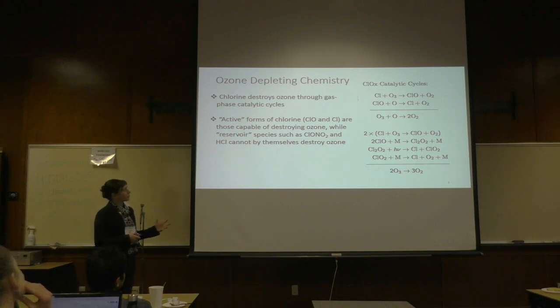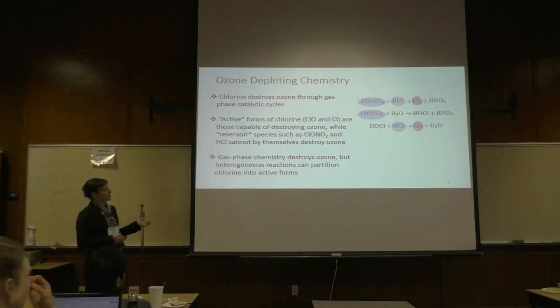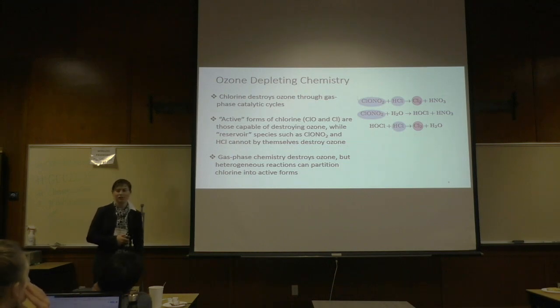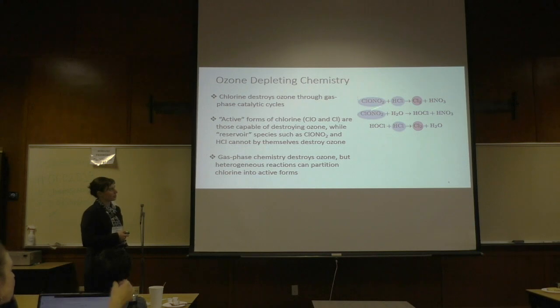There are also reservoir species, like chlorine nitrate and hydrochloric acid, which by themselves cannot destroy ozone. However, these reservoir species, which are what most of the chlorine in the stratosphere is in the form of, can get partitioned into the active form by reactions on the surfaces of particles and aerosols, which we call heterogeneous reactions. And these are some of the main ones I'm looking at.